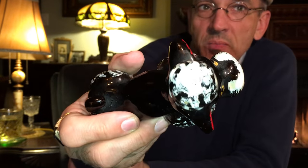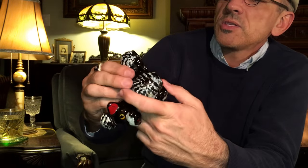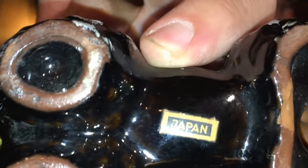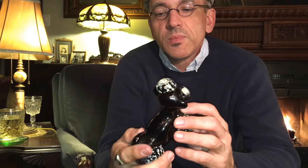This poodle was $1. He is not a salt and pepper shaker because there's no holes in his head. And all he does is sit on the shelf and look cute. He's made in Japan. See? I think the poodle was one of those sort of iconic 60s things.